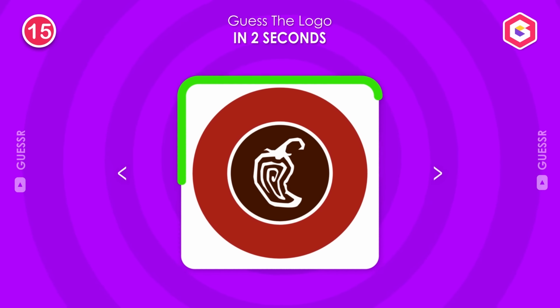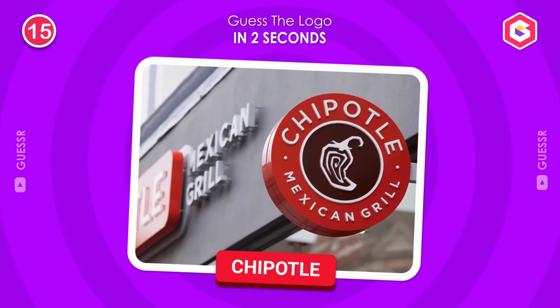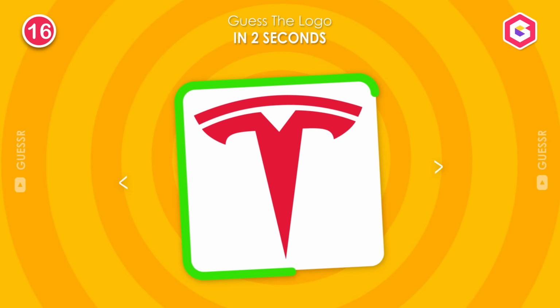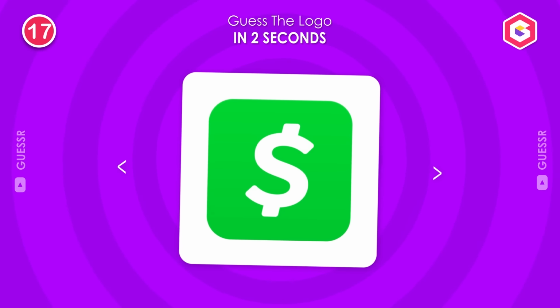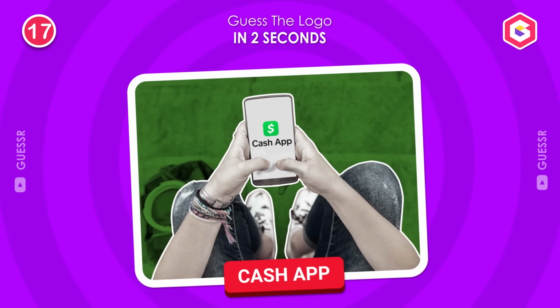Guess the company from this logo. Chipotle. Can you guess this logo? Tesla. Do you know which brand this logo represents? Cash App.